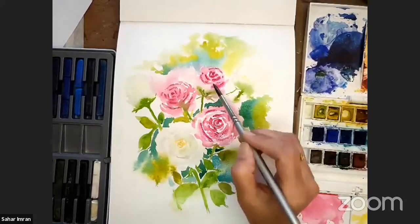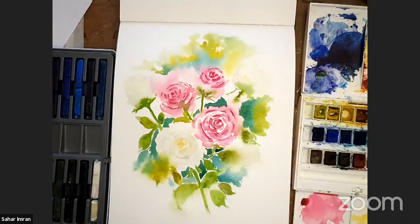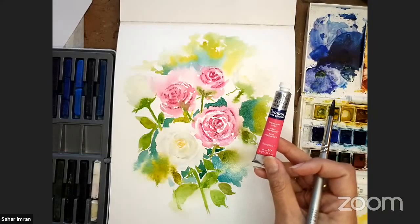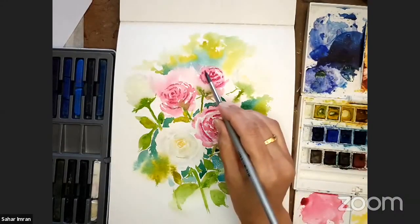What color watercolor did you use for the pink roses again? Oh, this was Permanent Rose. It was this one, Winsor & Newton Cotman series, a Permanent Rose.